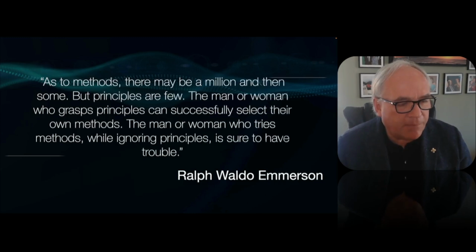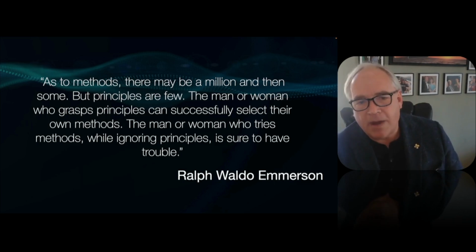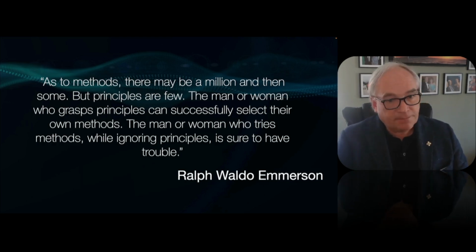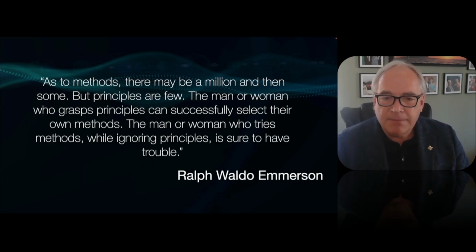So what I'll leave you with is 2 quotes. One is from Ralph Emerson, all the way back in the 1800s. Ralph said, "As to methods, there may be a million and then some, but principles are few. The man or woman who grasps principles can successfully select their own methods. The man or woman who tries methods while ignoring principles is sure to have trouble." Powerful words, I think, written for where we are right now, because digital dentistry allows us to understand that this is just a method of doing something. It allows us to go from point A to point Z faster. But if we don't attach principles or specific treatment goals, we could end up in a very bad place even faster.